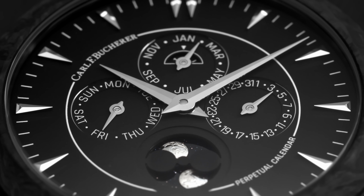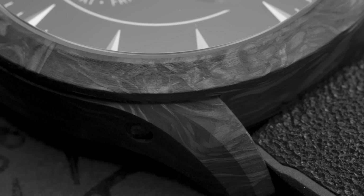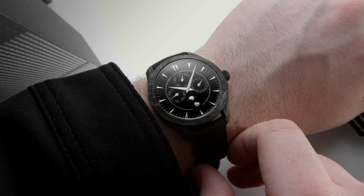What is also cool is that this is a Perpetual calendar in a forged carbon case. Usually complicated watches like this come in precious metals. It's very refreshing for me and bold to put it in a forged carbon case. I just love the contrast of it.